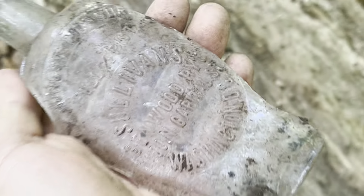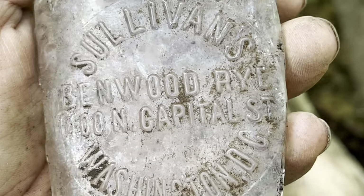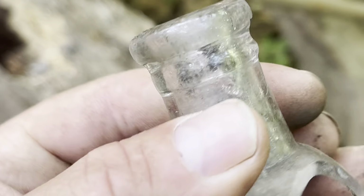All right, let's take a look at this crier. It's a flask. An honest measure flask. The mosquitoes are killing me. Sullivan's Benwood Rye, 14 North Capitol Street in Washington, D.C. That's a crier, huh? Look at that.